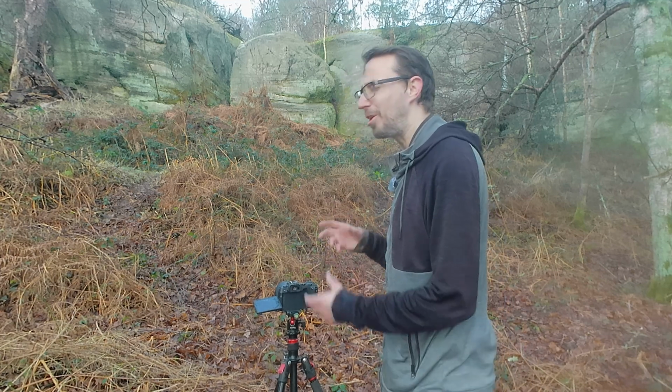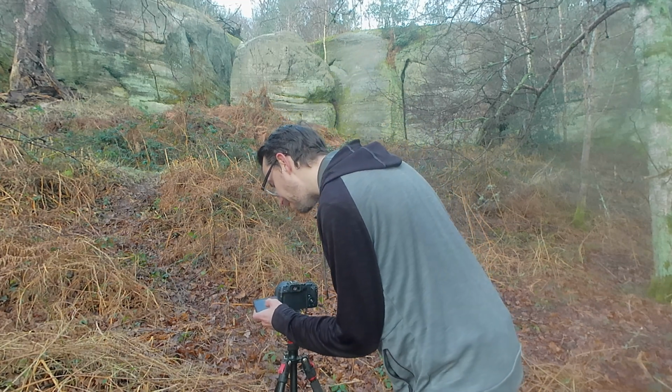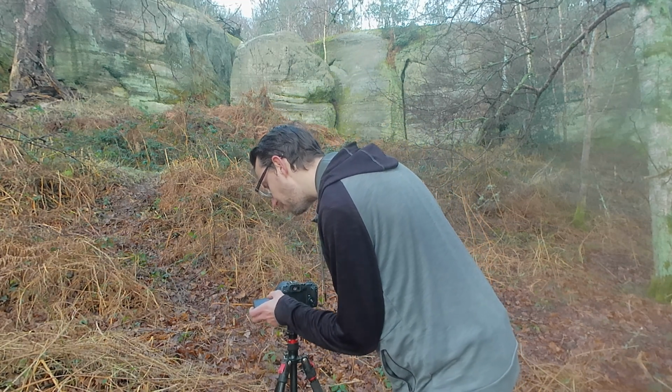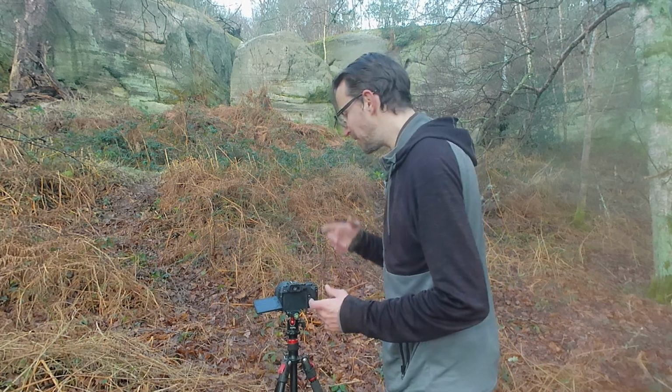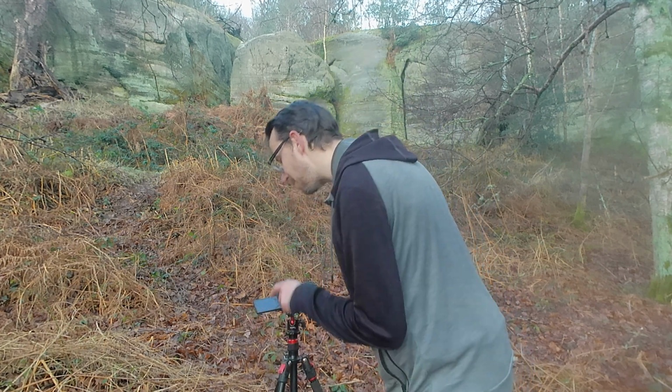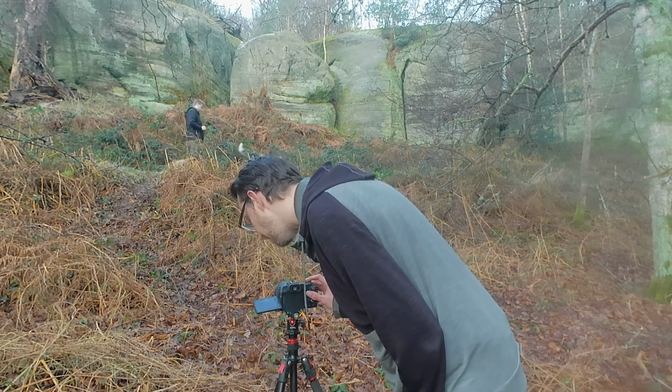It's clear that the last time I used this camera, I was shooting it handheld. So I need to make sure, because I'm on the tripod, I bring the ISO all the way down to 100. Don't need that much noise in a shot when we're on a tripod. We're at f8 for an aperture, kind of perfect in terms of getting everything in focus.